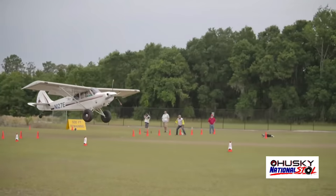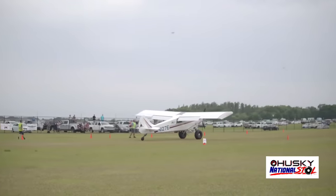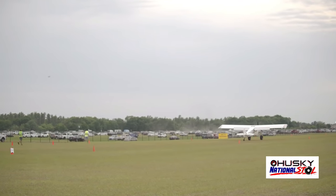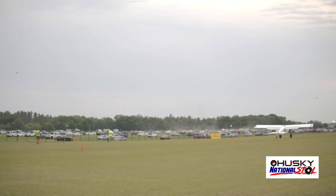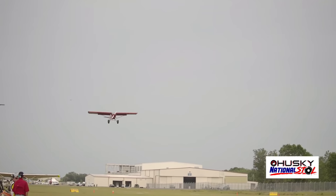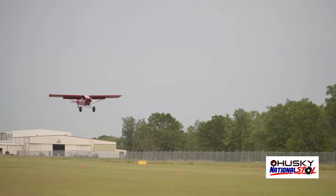That's 107 feet with Chuck's landing there. Here comes John Young. A little bit of float there. He's not going to be super pleased. He's not even stopping. Well, he wanted to save his brakes, Ryan. That's what I understand. You know, I should ask them how many brakes they go through a year. It's probably a lot.